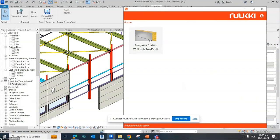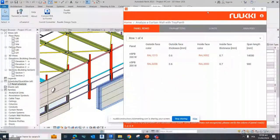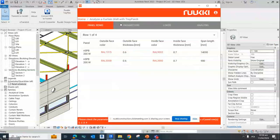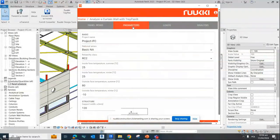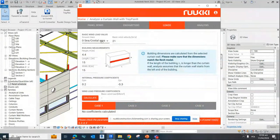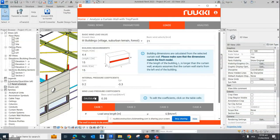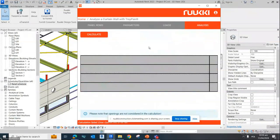So the premise is very simple. We click on Analyze the curtain wall with Traypan. We select the wall, we click Finish. We have all the data here, all the spans, all the information related to colors. If not, we can change it on the fly. We go to parameters. We can use, let's say, Estonian annex related to temperatures. I checked before that we have 300 width of the construction. So we go to loads. Let's say that our building is amongst village and suburban terrain. We calculate wind load. Of course, we can edit those, but yeah. And we go to analysis. That way, Traypan analyzes if our wall has been designed properly.